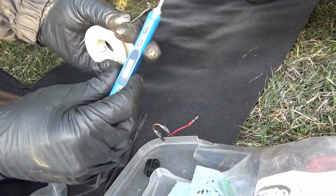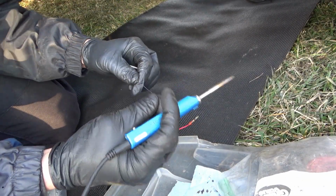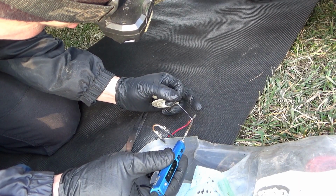Alright, we've got our soldering iron heated up. Now it's a little breezy outside, but electric soldering iron, battery powered, does not care. So let's heat this joint up.